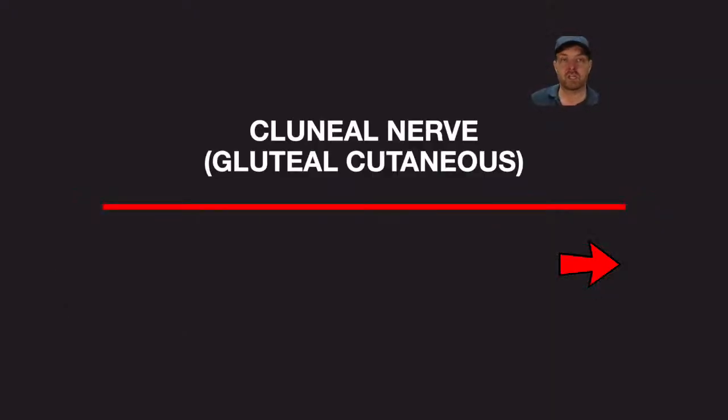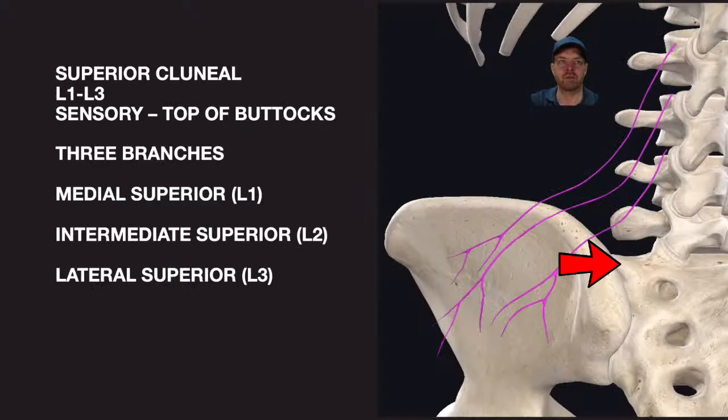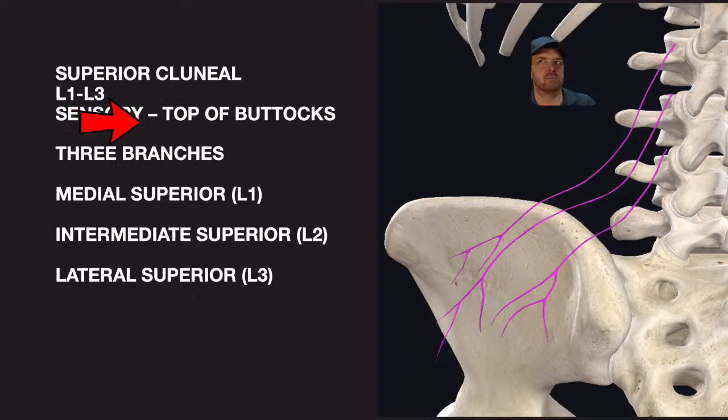Cool. So we've then got the cluneal nerves, and these are the nerves that supply the skin over the glutes. Let's just have a look at these. They arise from L1 to L3. We've got sensory, so the superior cluneal nerves. There are three big ones: medial, intermediate, lateral. They supply the skin over the top of the buttock region.